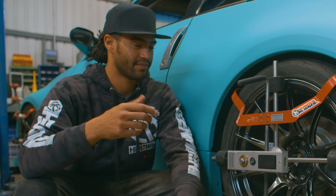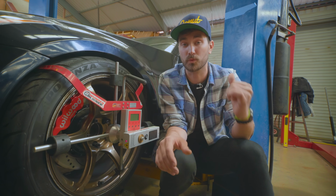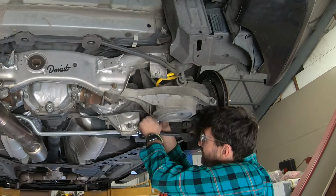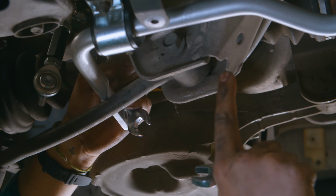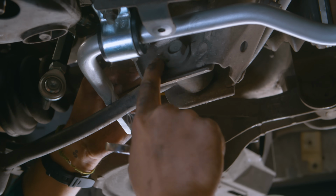We've only got the factory adjustability for rear toe because the toe arm is also the spring perch and we need our spring. So we've just got the factory eccentric bolt, which should give us about a degree of adjustment. So we'll just make that work.